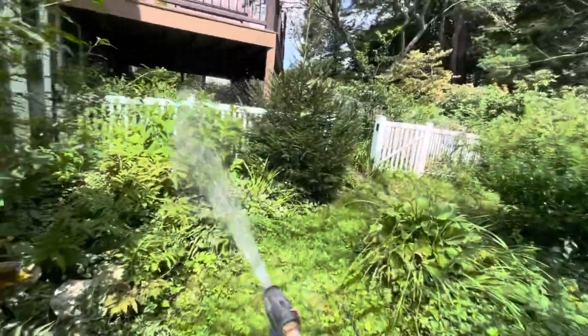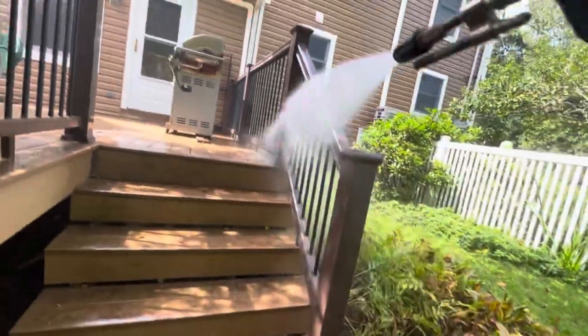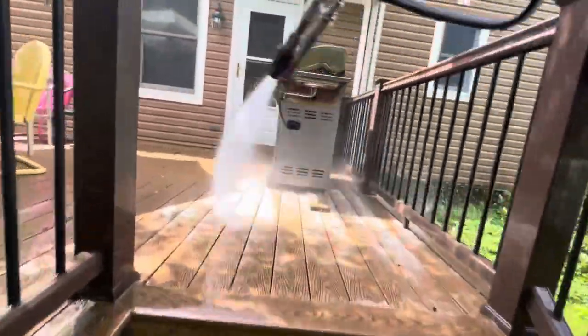Here we go. Decking is pretty dirty. I'm hoping to relieve it with just house wash and a few minutes dwell time. M5 rinse, of course. I think it's gonna come right back.